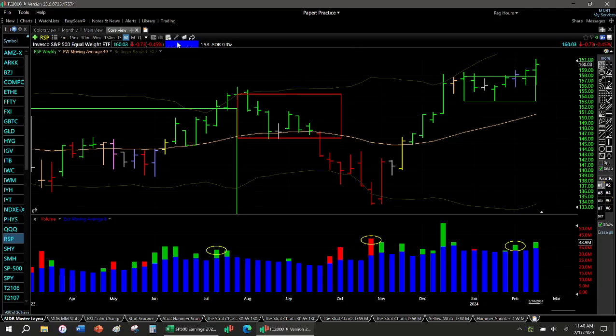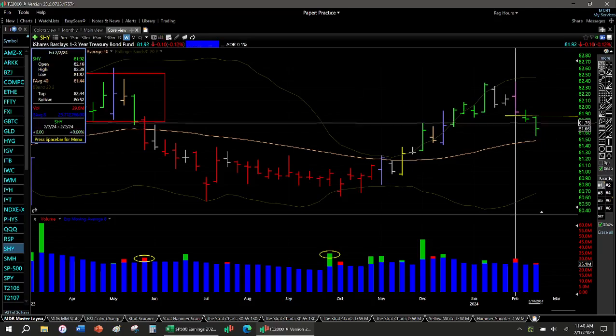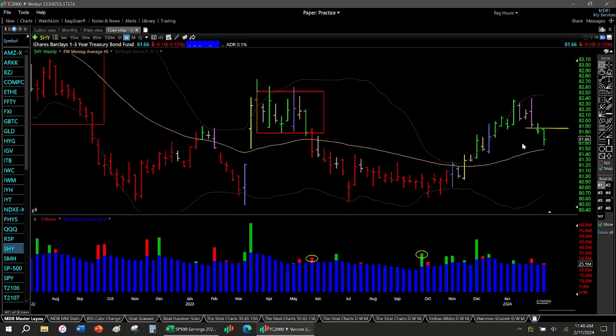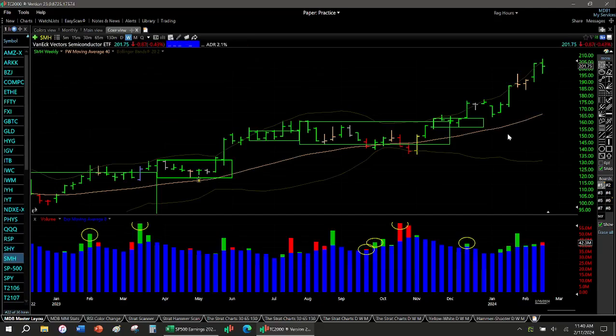RSP, S&P 500 equal weight. It's moving up. That's always a good sign. It means the overall American economy is healthy. Here, short-term rates, short-term bond fund, pink bar signal, and look what it's done ever since. It's been going down. That means rates have been rising. Not a lot, but rates have been going up. Maybe a little bit of inflation. I mean, who knows? But higher rates means things might get a little tougher.